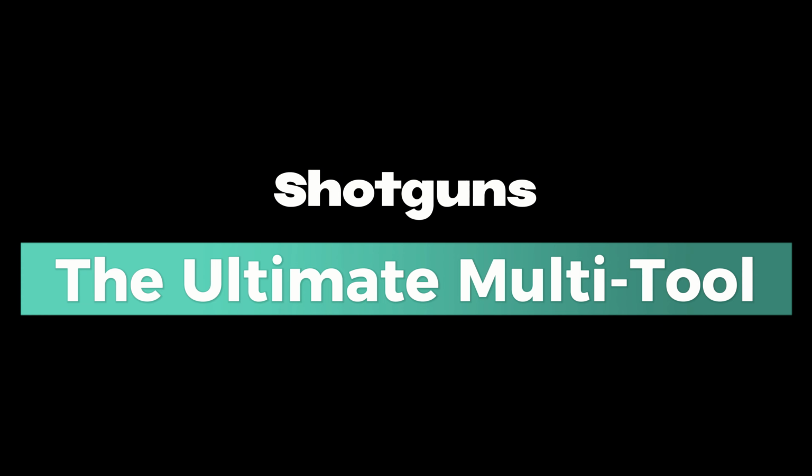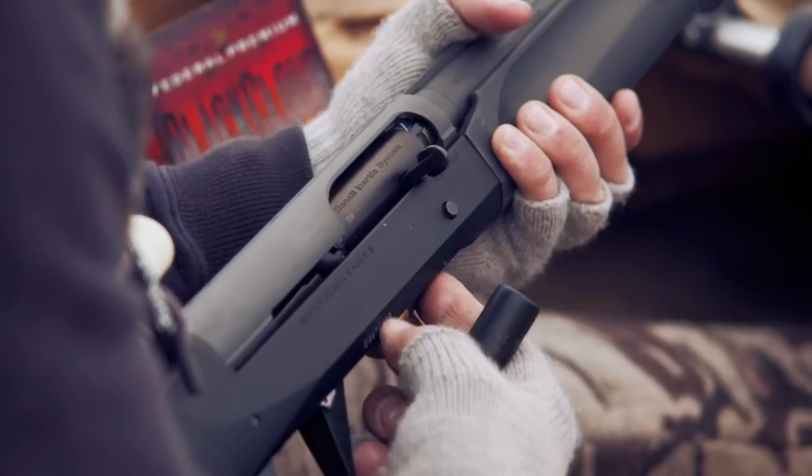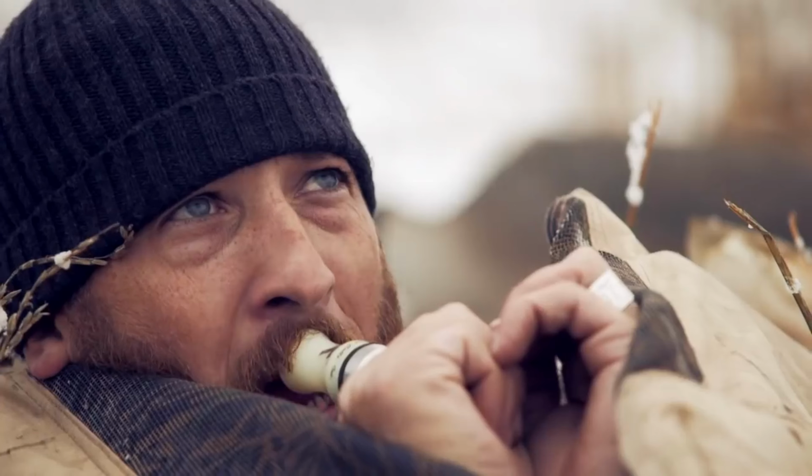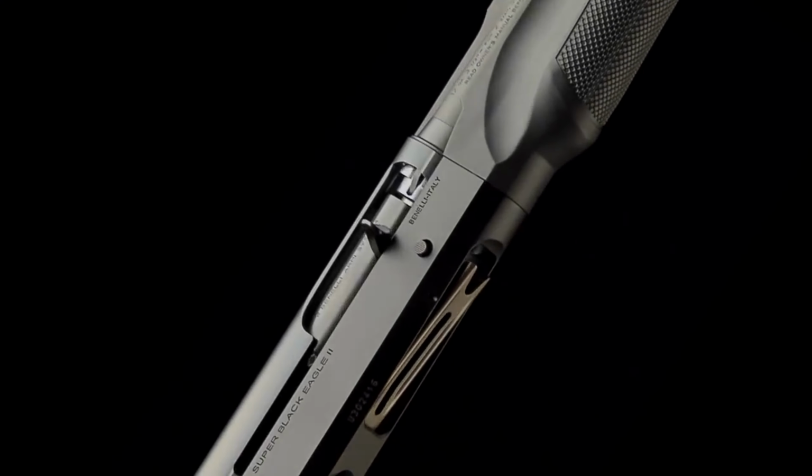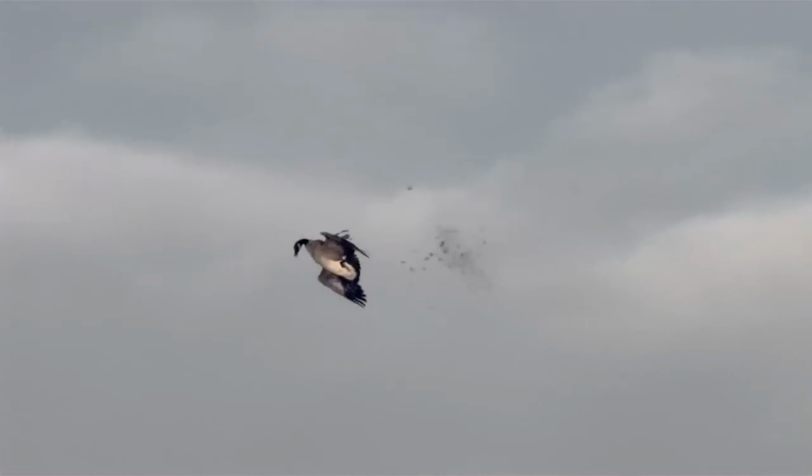Shotguns, the ultimate multi-tool. Shotguns are the Swiss Army knives of SHTF: birds, bucks, or bad guys. They do it all. To last, they need to handle pressure and adapt. Here are 12 shotguns that'll outlive you.